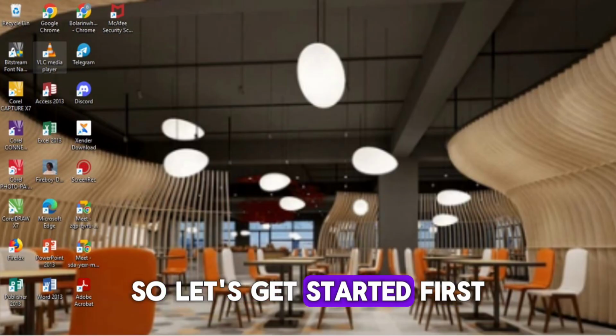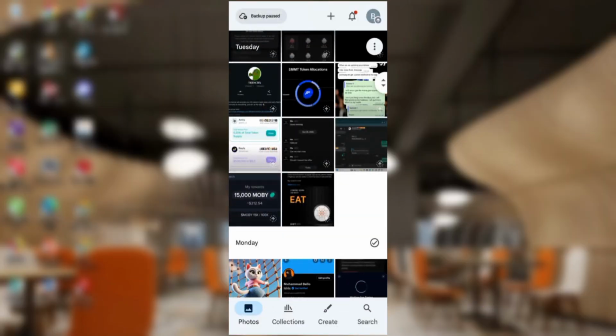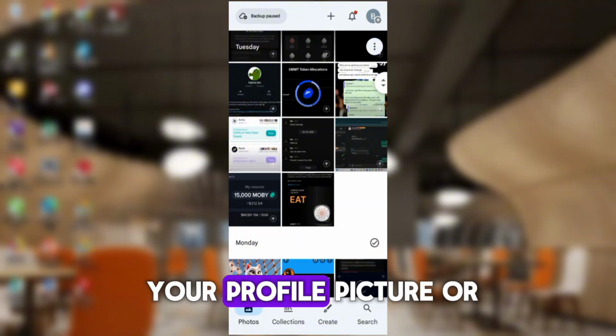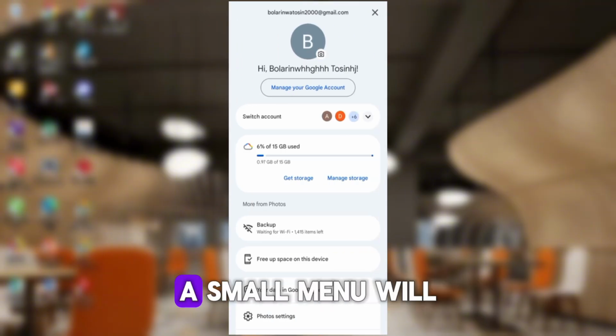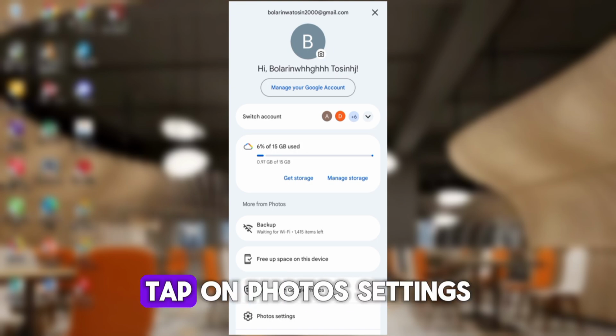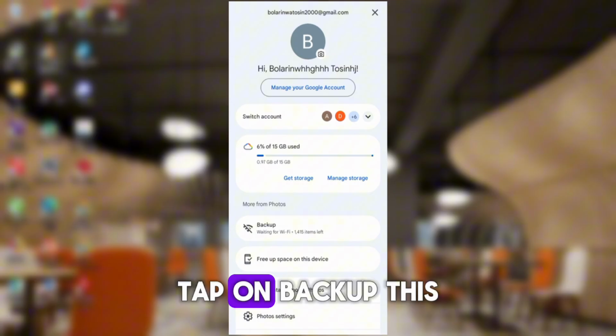So, let's get started. First, open the Google Photos app on your phone. Once it opens, tap your profile picture or initial icon at the top right corner of the screen. A small menu will pop up here. Tap on Photos Settings. Next, in the Settings menu, tap on Backup.